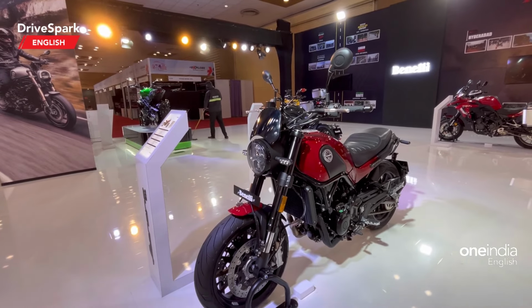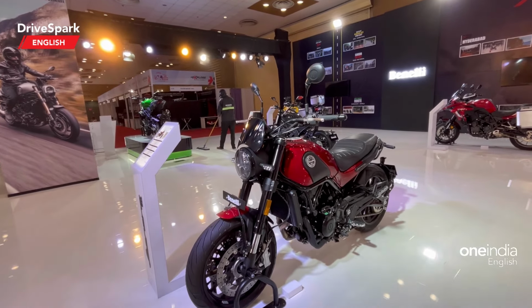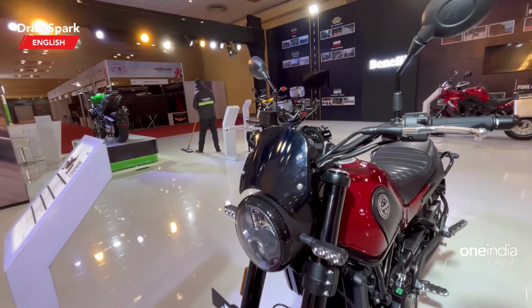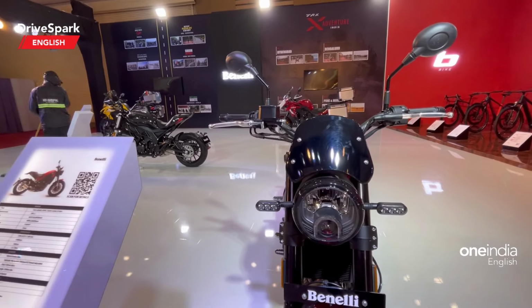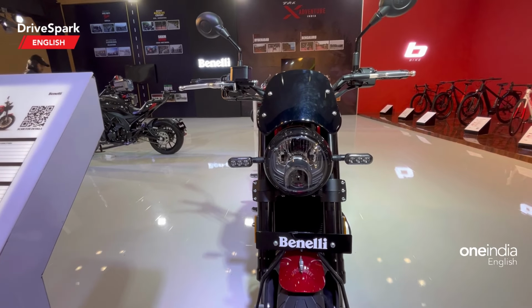This is the Leoncino 500. Now this is a retro street motorcycle, if I can call it that, but it certainly looks good and has grabbed a lot of attention since its launch. So let me run through the looks first and then I'll come back to the specs.